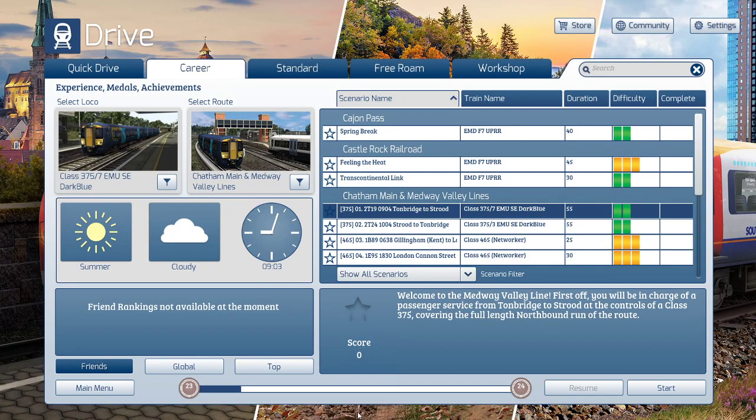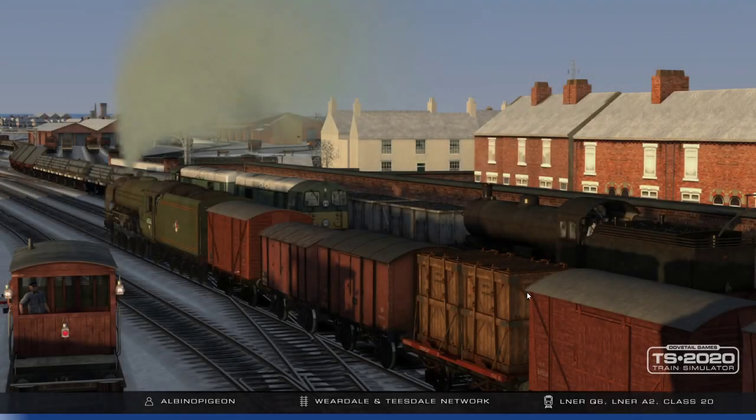Hello and welcome to some more Train Simulator 2020 content. And today we're going to be on the Chatham, Main and Medway Valley Lines as we take a Southeastern Class 375 from Tonbridge to Strood. Haven't done this route before, so I have no idea what to expect.